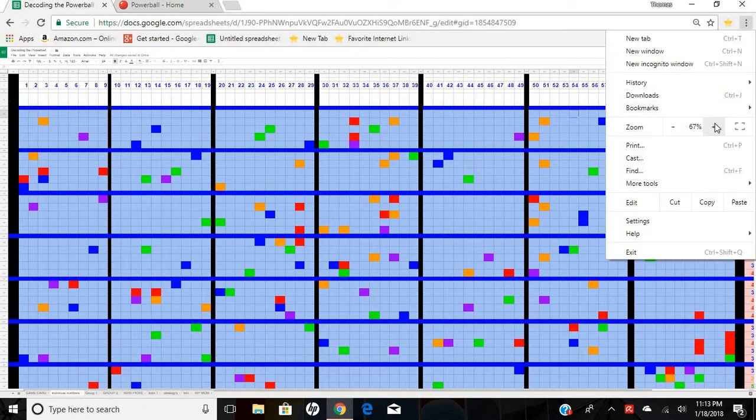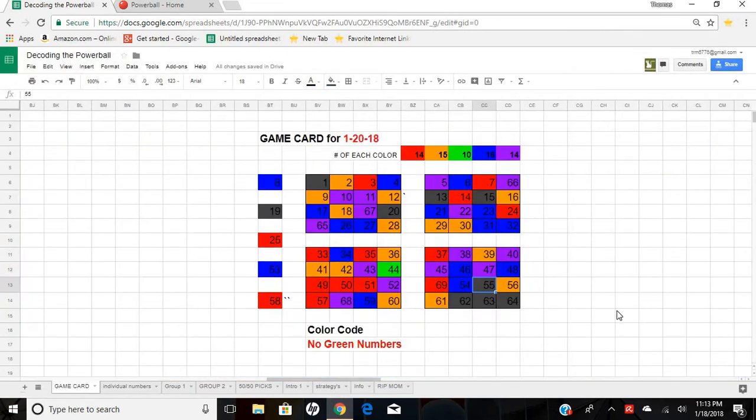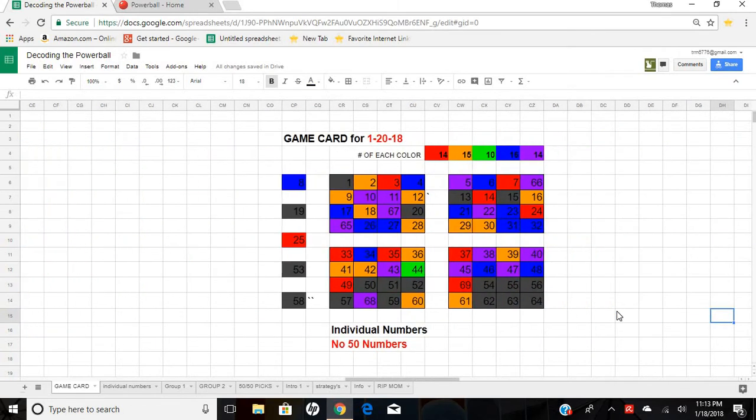Okay, so I just need to blow this back up. I'm going to go back to the game card and scroll to the right. This is what the game card looks like so far, with no green numbers from the color code, and now no 50 numbers from the individual numbers. So what I'm doing is betting $3 that no green numbers will come up in the color code, and I'm going to parlay that bet with no 50 numbers coming up in the individual numbers. I'm going to add a bunch of parlays to this, and I'm going to move on to the next strategy.